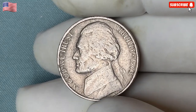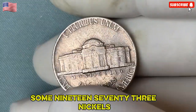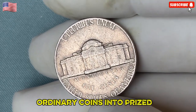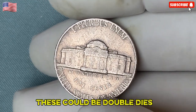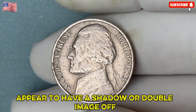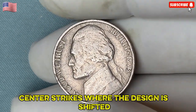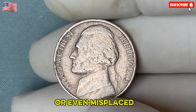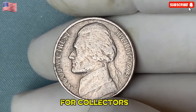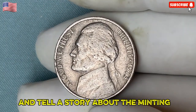In addition, some 1973 nickels display rare minting errors that turn ordinary coins into prized collectibles. These could be double dies, where parts of the design appear to have a shadow or double image, off-center strikes where the design is shifted, or even misplaced mint marks. Such errors are a goldmine for collectors because they are unique and tell a story about the minting process.